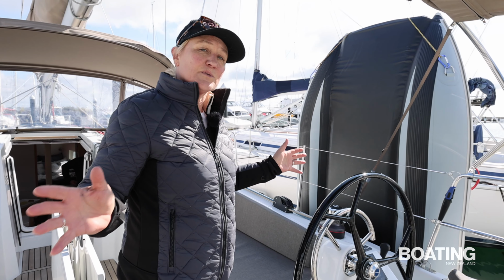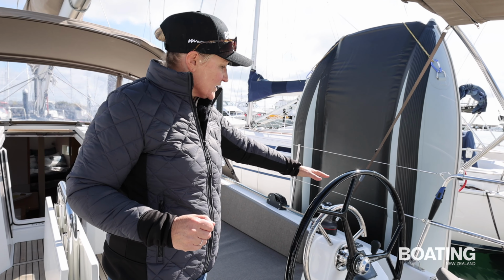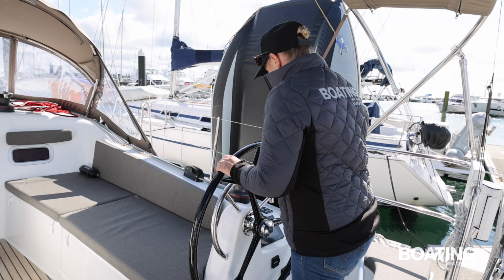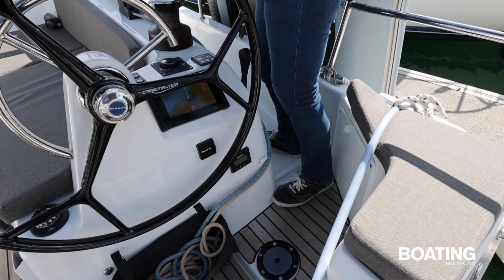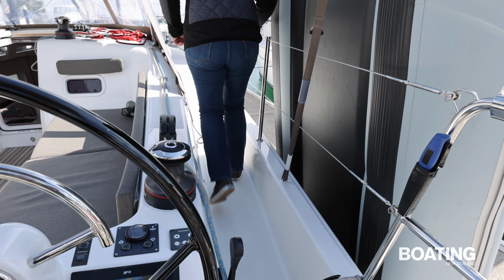So the boat is set up so you can sail it pretty much short-handed, single-handed or double-handed, with the sheets and running rigging right back here to the back of the cockpit. Control lines are up on the cabin top. One of the great things about this boat is if you do need to go forward, instead of having to step up or climb over the coaming, there's just a sort of shelf up on a ramp here onto the side deck that's well enclosed by this generous toe rail.